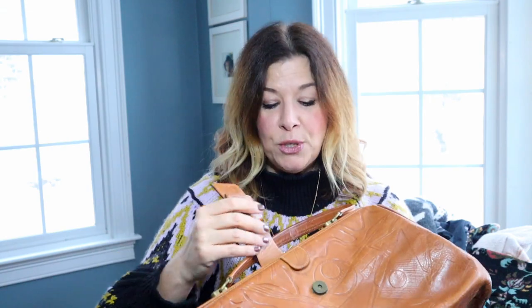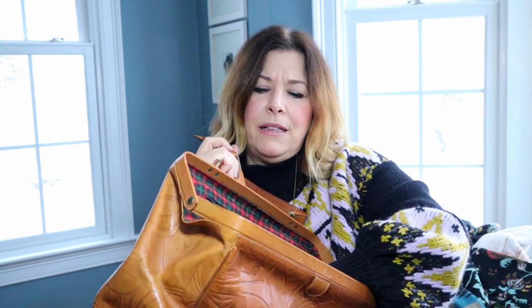This is a vintage leather piece. It's a doctor's bag. Kind of opens like this. The shape of it is a little off, and I worked on a stain. That looks pretty good.